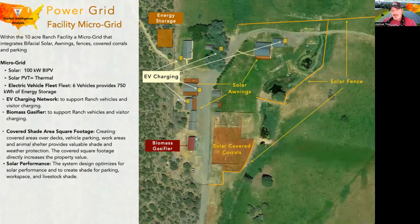And by doing so, not only do we create usable space, but we've actually increased the asset value of the property versus just putting on the roof, because covered parking, covered corrals, and awnings on the homes and the barns and the workshops is really increasing the asset value because we've created more usable space.